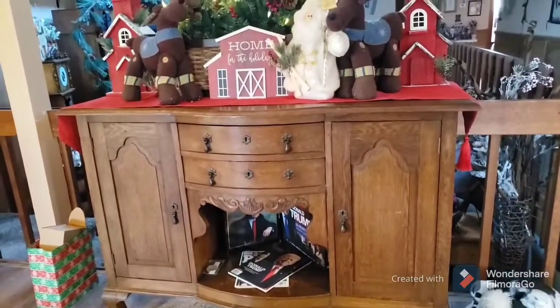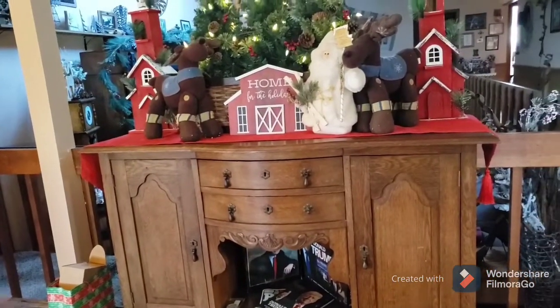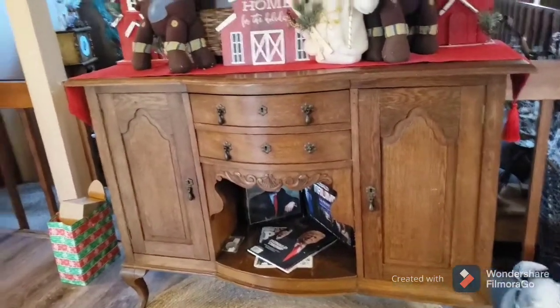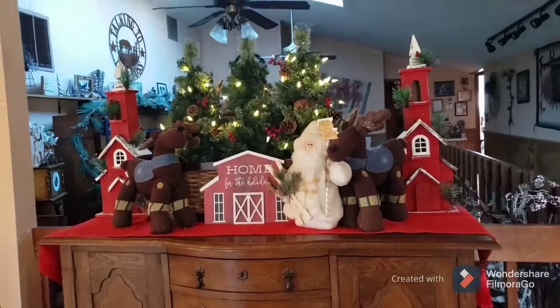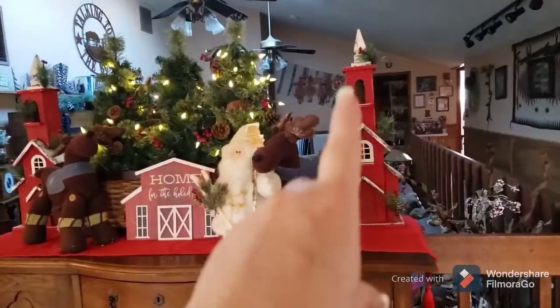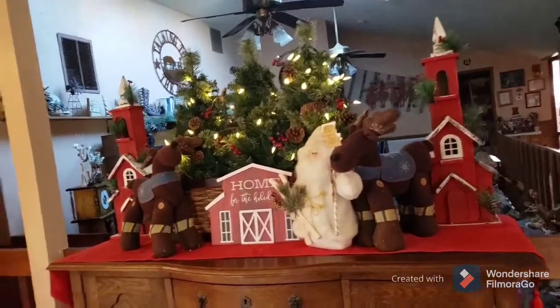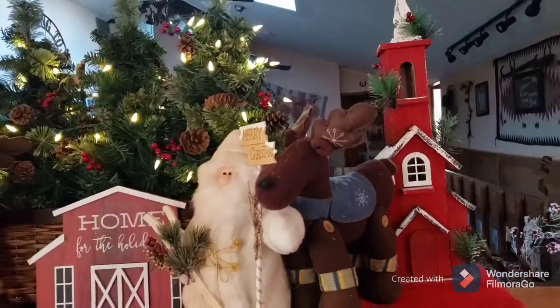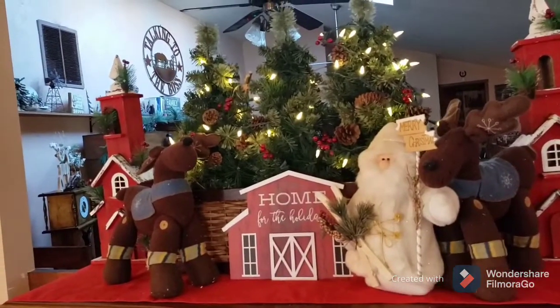So right here is this new vintage, it's not new, but it's probably just like 2 months old, vintage buffet. Absolutely stunningly gorgeous. I love it. I want to paint it, and Honey has pretty much forbid me from that. And then on top of that, I have my two, I don't know if those are churches. They look kind of like schools to me, but I have these reindeer that I just love. I've had those probably 20 years or so.